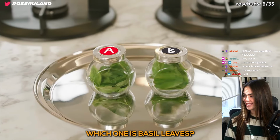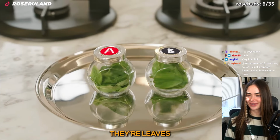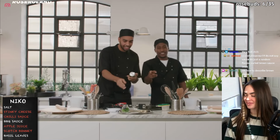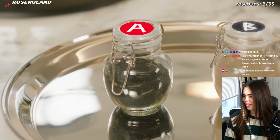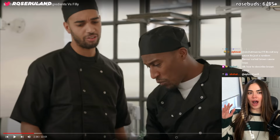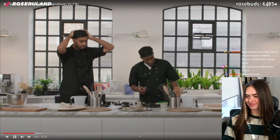Which one is basil leaves? A. Basil leaves are A. Let's go. Leaves from the tree outside. Now that I'm looking at them, they are very different to the actual basil leaves. Which one of these is black pepper? Go A. That looks like hell. I'll go A if you go A. Black pepper is actually B. Yeah, of course. And what's A? Licorice dust. Let's give you a taste. Horror. Oh my God, wait, why? I'm actually stupid. Oh, nice. I don't know what to make of that. I think licorice is horror. I don't even want to try it.